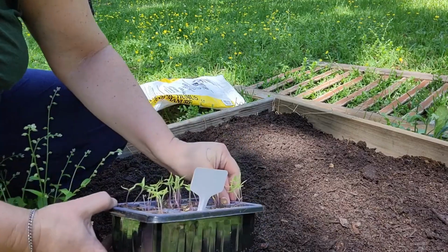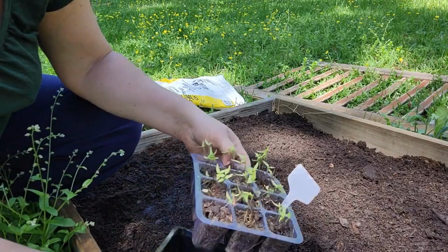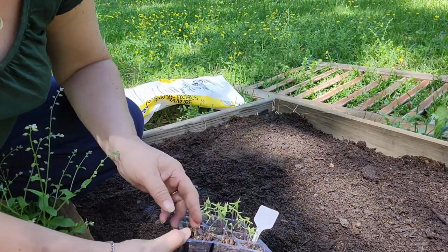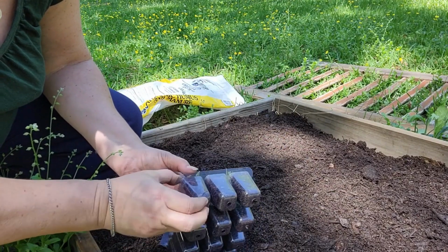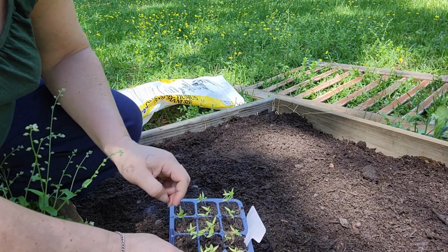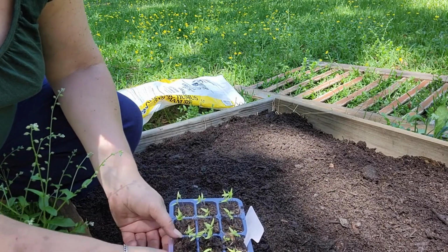All right, well, these are the Havasu peppers that I had started. See, the roots are starting to come through the bottom. I'm not going to wait any longer. I think we're past any chances of our last frost date. So I'm going to go ahead and get these planted in here.